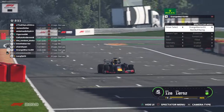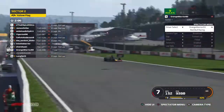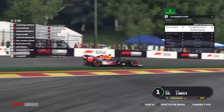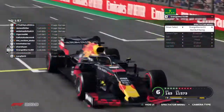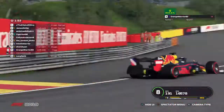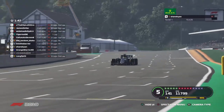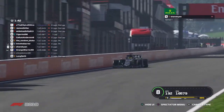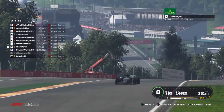Ooh, Shark is having a very wide exit there. Ooh, and that is very wide in turn 1, 2, and I'm not sure if his lap got invalidated or not there, but we'll have a look at Shane as he's starting his lap 2, going up Eau Rouge. Such an historic corner we have there.